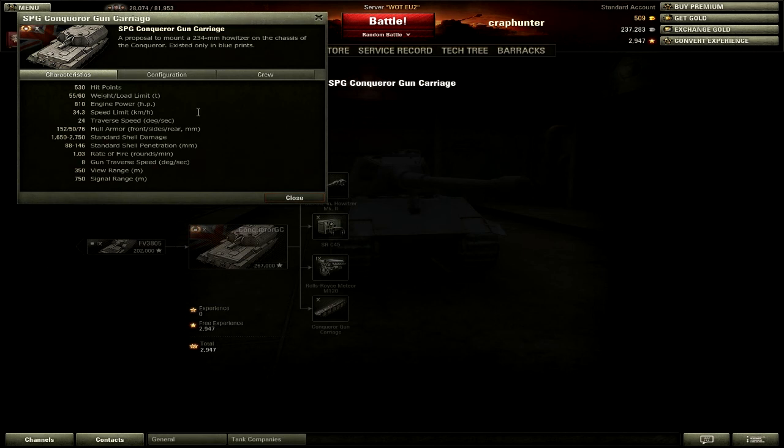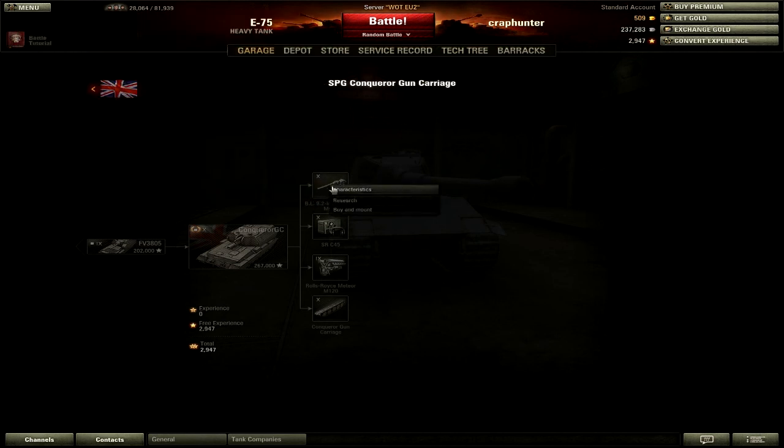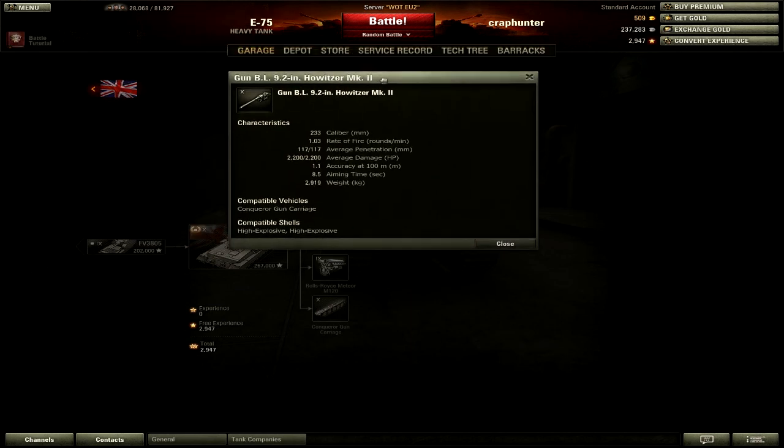Actually, no. Technically, you could... I think tier 7s, depending on the tank, might have a problem with it. But apart from that, it's basically, as a few friends of mine will probably say, a big fuck-off tank. Because, Jesus Christ, 2,000! 2,000! Are you serious? Holy shit!